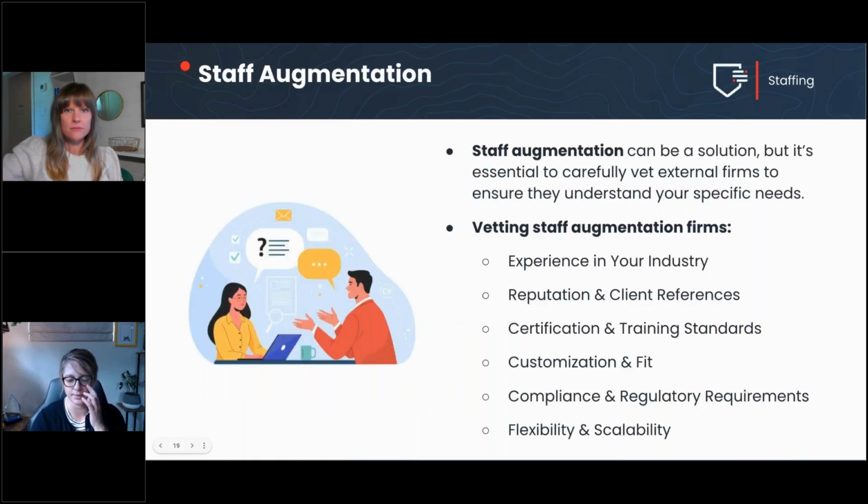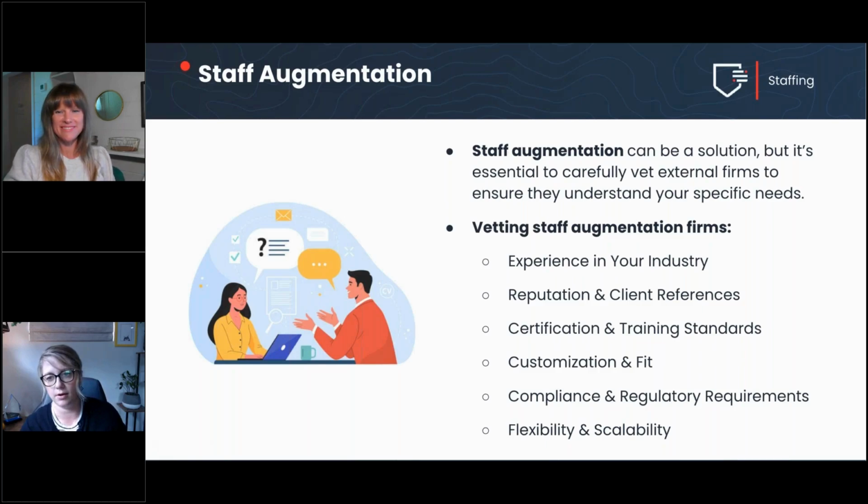Yeah, absolutely. Okay, we're gonna touch on this just briefly so we can spend a little bit of time on the risk assessment component of everything. Staff augmentation is a great tool to have, but vet who you are having do your staff augmentation. In your checklist of what you're looking for, use this slide to look at their experience, how they keep people up to date on training, and so on and so forth, because there are so many folks that say, yeah, absolutely, we can fill in for you.